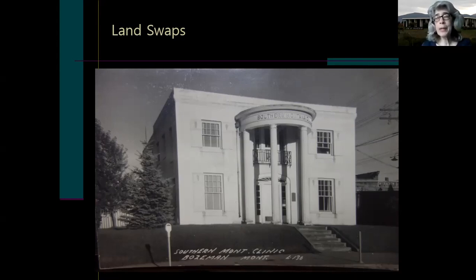I remember running into some people at the Gallatin History Museum who remembered going to this clinic building. And you can see it's really a lovely neoclassical building, and it was stuccoed sometime between 1904 and 1912, probably to give it a very even appearance.